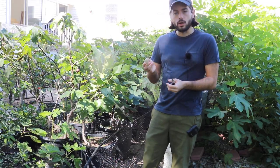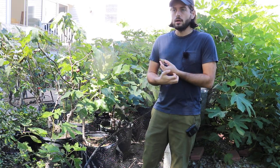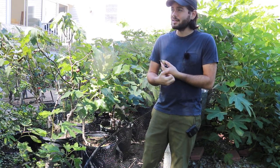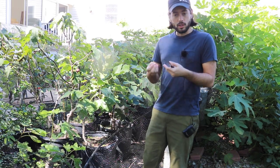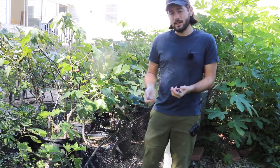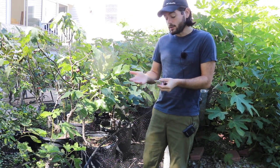It's really one of the more complex tasting figs that I've ever grown, ever. It's definitely got it all for the most part. It's got pretty much everything you'd want here in this climate, and it tastes really good. So for that, I have to talk about it.